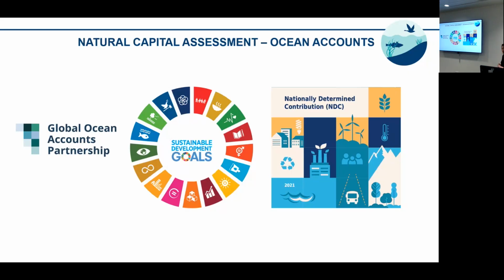Now, furthermore, the GOAP framework, the Global Ocean Accounts Partnership Framework that I'm using, goes beyond the SEEA because it's explicitly designed to support marine and ocean ecosystems. And the main goal is to go beyond GDP. So we don't just want to figure out economic values from our natural capital, but rather we want to achieve the Sustainable Development Goals set forth by the UN. And we want to help support the nationally determined contributions that are set in accord with the Paris Agreement.